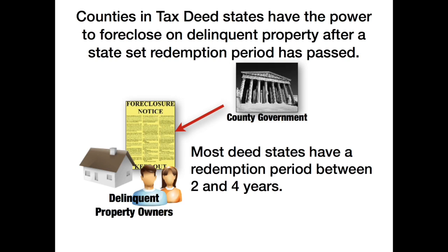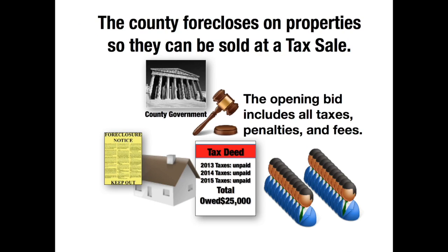Now, most redemption periods in tax deed states range between 2 to 4 years on average. But the idea is fairly simple. It just doesn't happen quite as fast as it does with tax liens because you have to wait multiple years before it occurs. Now, the county has no interest in the property. Once again, they are only interested in collecting the delinquent money that's owed to them. But property foreclosure is the way they go about doing that.